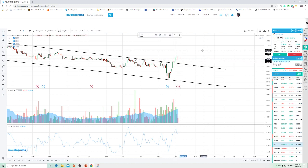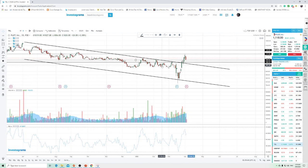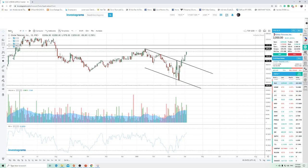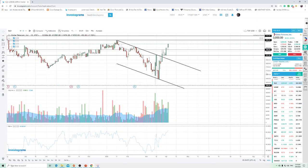Okay? Suggest you buy near 1,090 and 1,060. And then, resistance zones natin at 1,179 and 1,240. Okay, clear tayo rin. Buy on dips dito sa TEL, potential trend reversal siya. So, Globe, same. Potential trend reversal din siya.